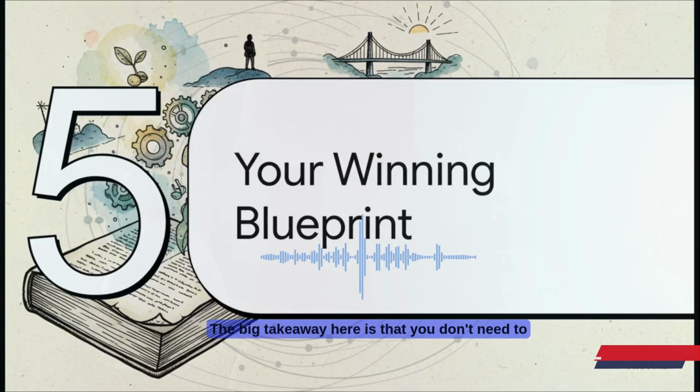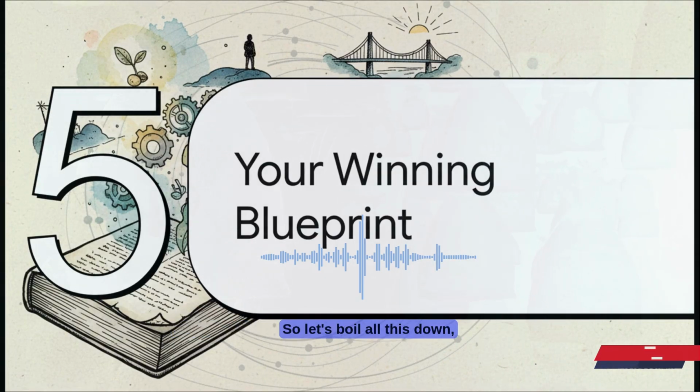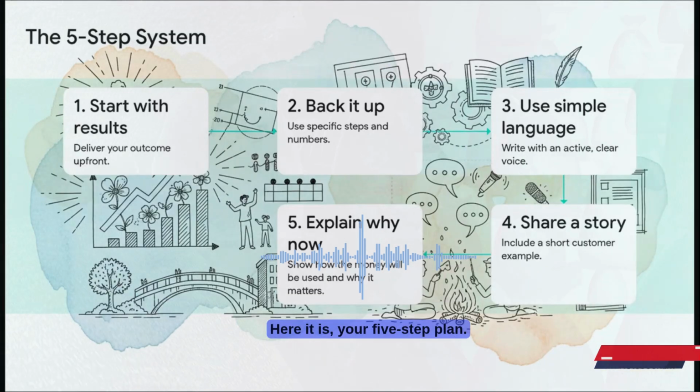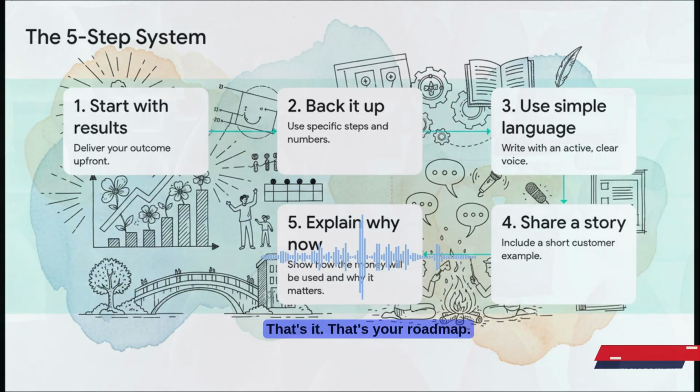The big takeaway here is that you don't need to stress out over your next grant application. You don't need to be a professional writer. You just need a system. So let's boil all this down into a simple blueprint you can use every single time. Here it is, your 5-step plan. Number 1, start with the result. Tell them what you'll deliver. 2, back that up with the actual steps and hard numbers. 3, use simple, active human language. 4, make it real with a short customer story. And finally, number 5, create urgency. Explain why this money matters right now. That's it. That's your roadmap.